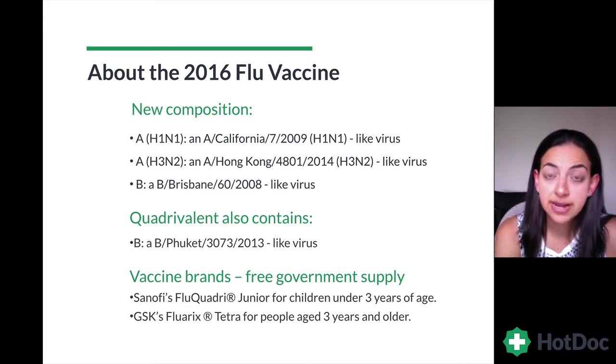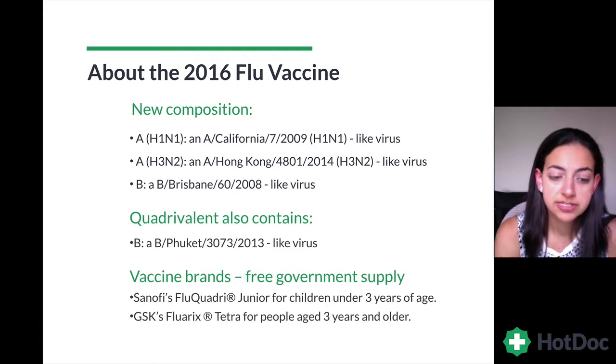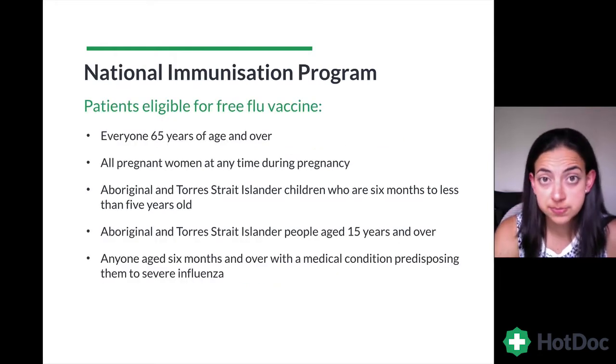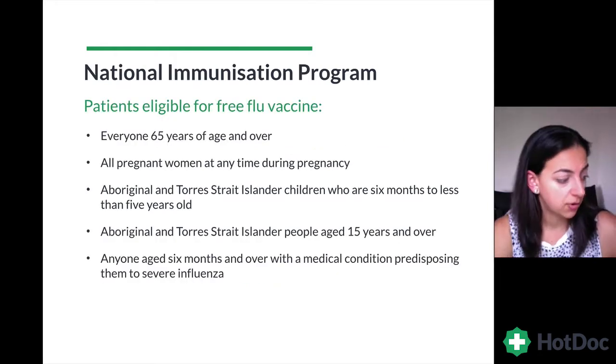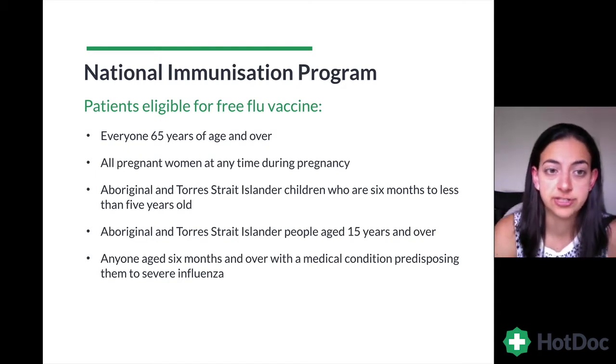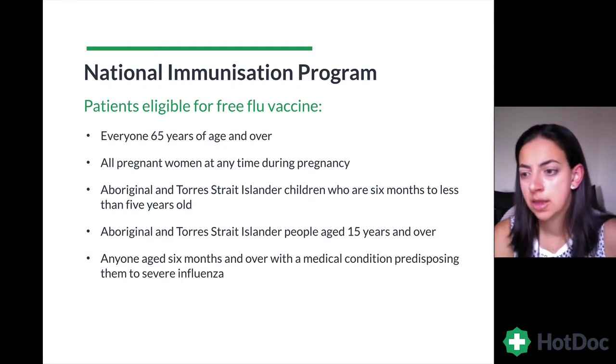Now, in terms of vaccine brands that are going to be free as part of the government supply, we've got Sanofi's FluQuadri Junior for children under 3 years of age, and GSK's Fluarix Tetra for people aged 3 years and older. A copy of this presentation's slides is also going to be available as part of the CPD module, so you'll be able to reference all of the different areas that I'm talking through right now.